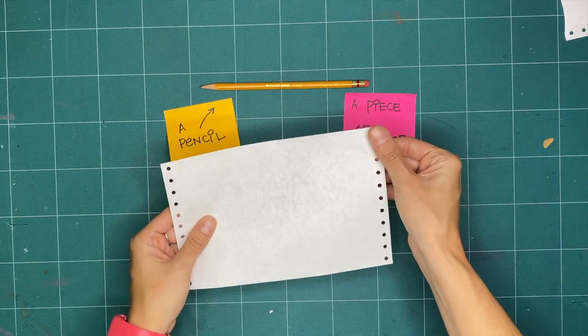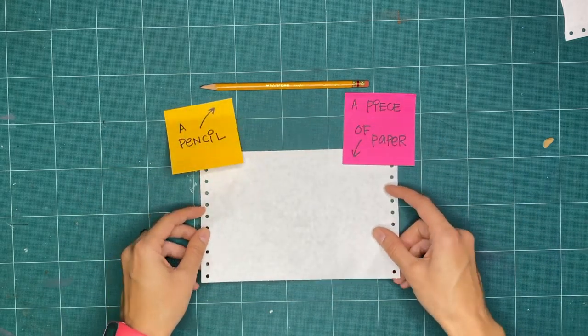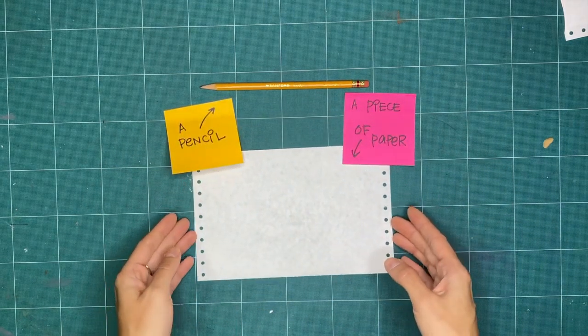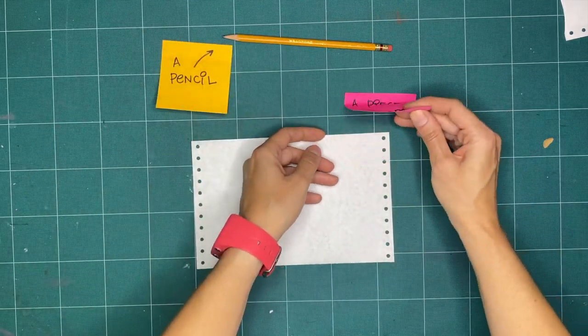What kind of paper did you find? Is it blank or empty? Does it have writing or marks on it already? Can you feel those marks? Is the paper rough or smooth?